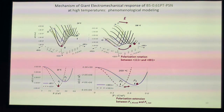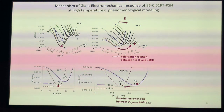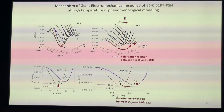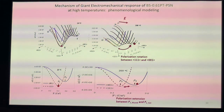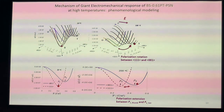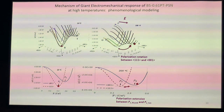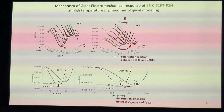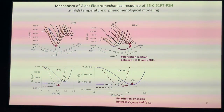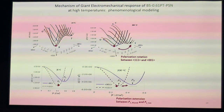And this phase transition is associated not only with the change of angle of spontaneous polarization. When we have a change of angle, we have associated strain. This is known as field-induced rotation of spontaneous polarization. But also, we have field-induced extension of spontaneous polarization because the spontaneous polarization in the tetragonal phase is much larger, and the associated strain gives rise to a very large piezoelectric effect. And when we remove the field, the system goes back, and the energy barrier is small, and accordingly, the hysteresis is small.